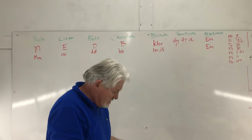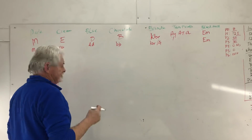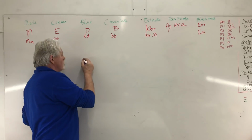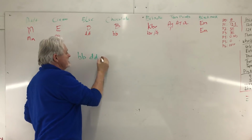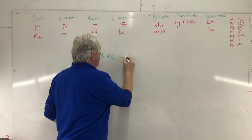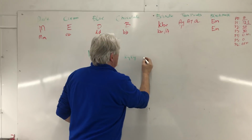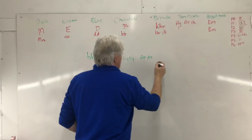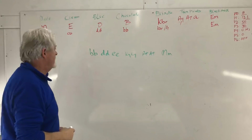Let's put some stuff up on the board here, and let's just decide what these dogs might be. Let's go with a dog that's got everything. So here's a dog. It is B, B, D, D, E, E, K, Y, K, Y, A, T, A, T, M, M. Yeah, we just wrote down a dog. What the heck is that dog?